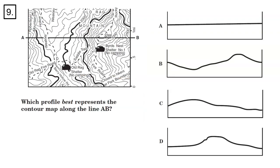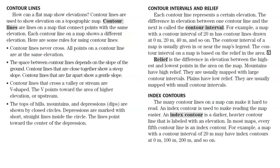Number 9, we have a line drawn across a contour map. So let's take a look at what contour maps can tell us. There are contour lines, and they are at the same elevation, and then there are spaces between the contour lines. They're either close together, indicating a steep slope, or far apart, indicating a gentle slope. And you can have both valleys and mountains.